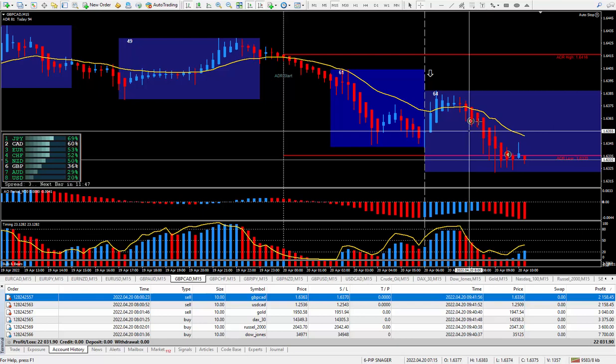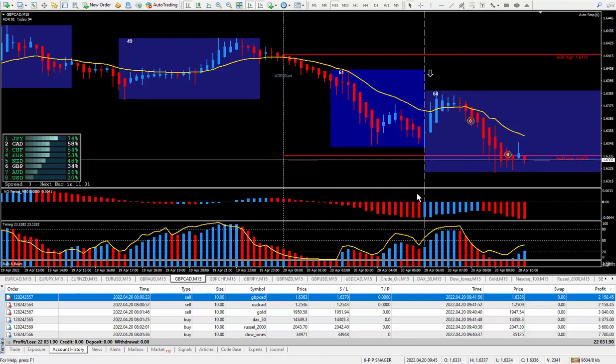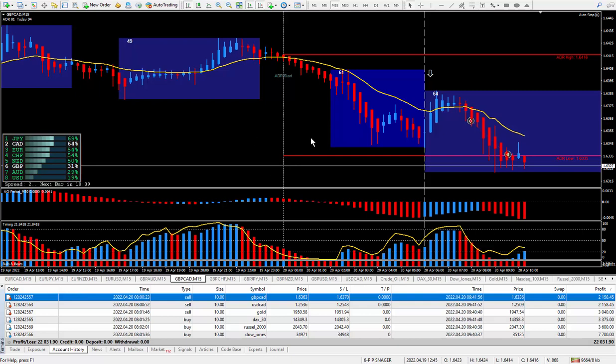Took the trade here and immediately went in my favor. Love trading this way. Doesn't happen every day, but on this trade it did. Ended up locking in 26 pips, and those 26 pips paid out $2,158.